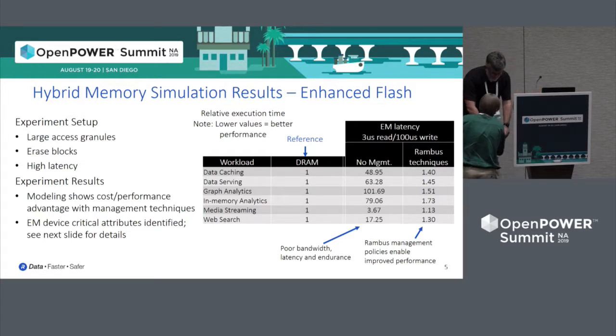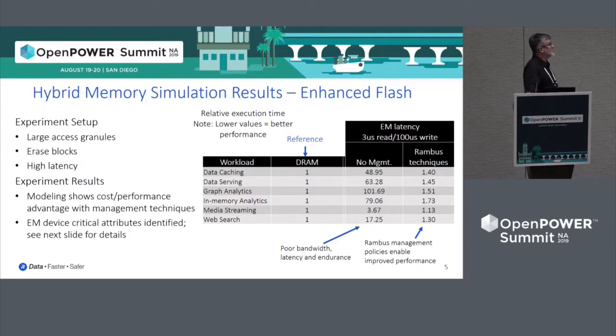All right, thank you. As you can see in the first column, we ran a bunch of benchmarks, and we pegged the DRAM as a control reference and made it all one. Then we decided to take flash or something similar that has a 3 microsecond read and 100 microsecond write time, and ran that against the same benchmarks. And to no surprise of anyone, it's bad, right? We got up even to 100 times worse than just DRAM. But that wasn't where we were aiming for.